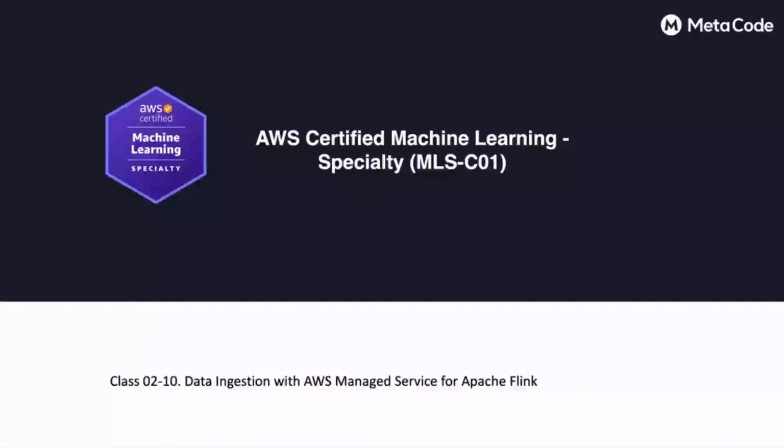Welcome back, everyone. Today we are diving into the world of real-time data processing with AWS Managed Service for Apache Flink. Flink is a powerful open source framework designed for distributed stream and batch data processing. Amazon has integrated it into its ecosystem, providing a fully managed solution for real-time analytics. Real-time data processing is crucial in machine learning, especially for use cases like fraud detection, personalized recommendations, and IoT monitoring. Apache Flink makes it easier to analyze streaming data as it flows in, enabling us to derive insights and take action almost instantly. Let's start by understanding the key capabilities of Flink and its integration with AWS services.